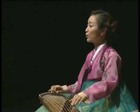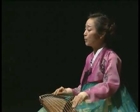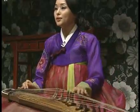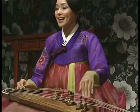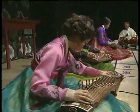Gayeogum is a traditional Korean string instrument. It has 12 strings and is known as the most famous Korean instrument. So Koreans kind of think of it like us Australians think of didgeridoos.